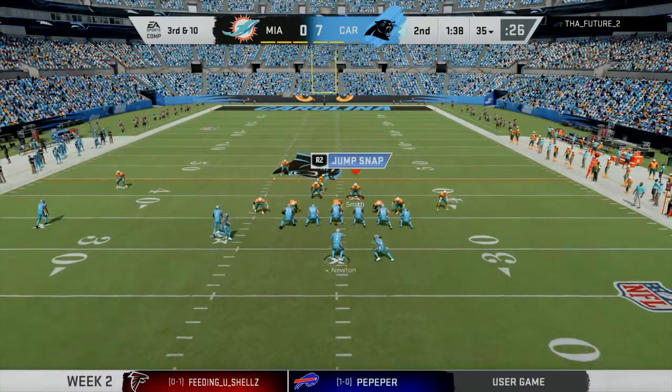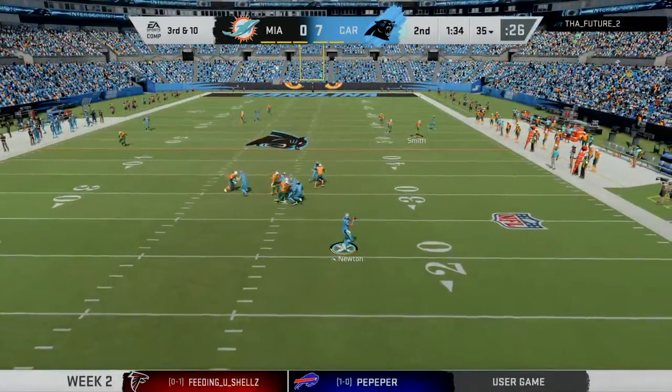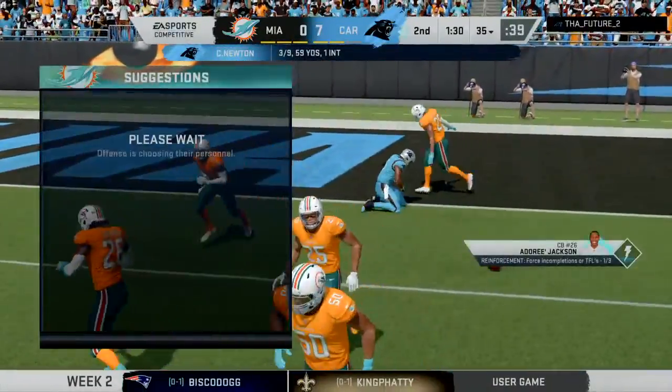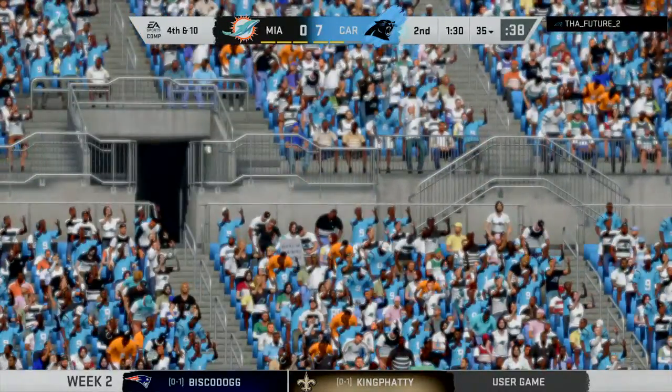Now they face a 3rd and 10 after back-to-back incompletions. He's going to let this one go deep. And that will be incomplete. Well, they weren't scared to let it fly, but it falls to the ground and brings up 4th down.